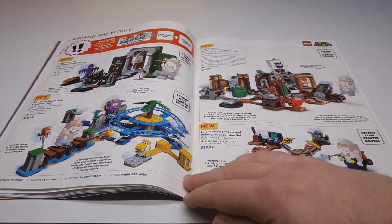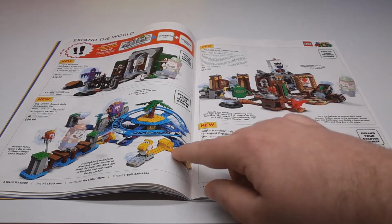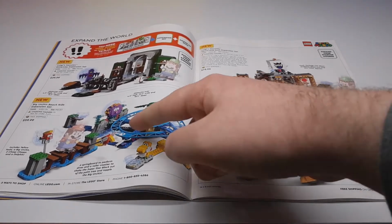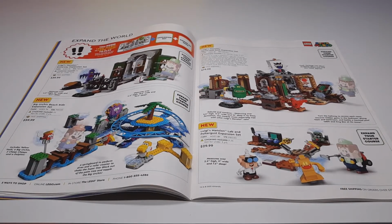Here we have a bunch of the other sets there. So this set looks really nice. The Big Urchin Beach Ride. I really liked that design there. I think the roller coaster feature for that with the Cheep Cheeps looks nice. And then the Urchin looks like a really cool build there. Represents the character very well.